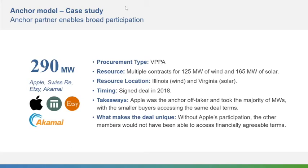Akamai did join Apple in both deals as a smaller off-taker, but what makes this really unique is that Etsy and Swiss were able to join in one individual procurement each, getting less than 5% of the output from the facility, yet still getting the contract terms and prices of Apple. By joining as a procurement group, these smaller off-takers were able to get all of the benefits that Apple was getting, whereas Apple was able to lead as an entity that has experience with these types of procurements and a much larger load. Elisa, will you go to the next slide?